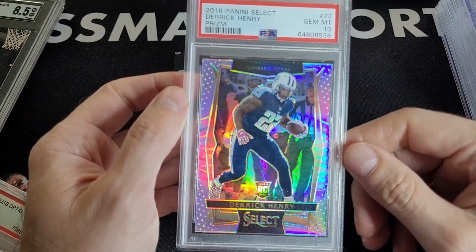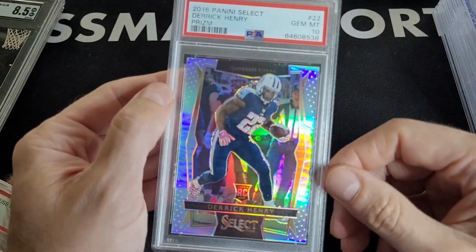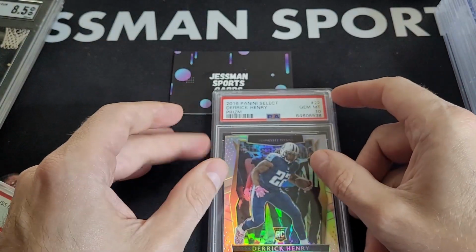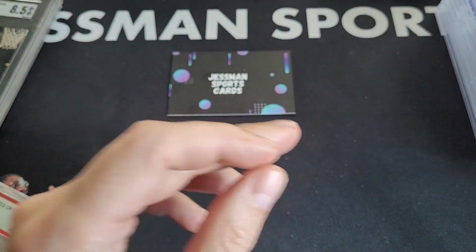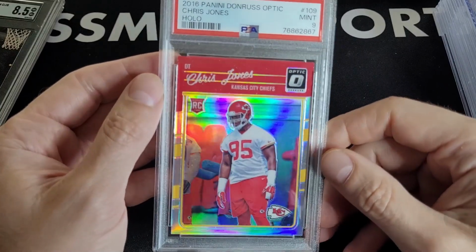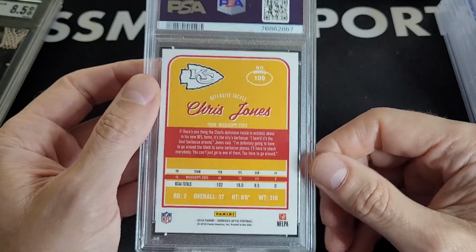Henry. The Select goes for like half the price of the Prism. I have no idea why. These are like 4 times more rare. So we'll see what he does. I mean, a lot of his legacy is going to depend on these next 3 years. Chris Jones still holding out, making me nervous. The first game's on Thursday, so I'm assuming he won't be at that game.